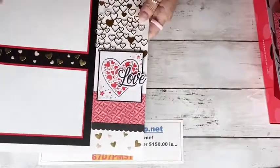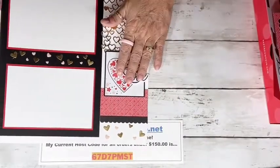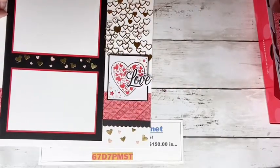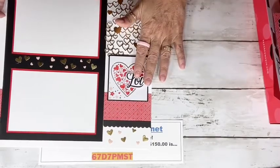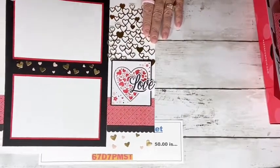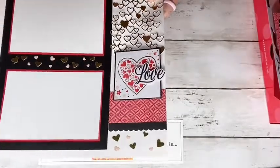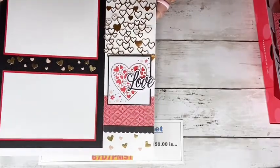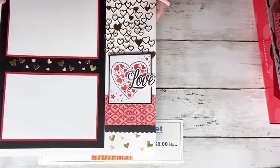What do you think? Pretty simple, but a great fun way to add a couple cards. I didn't make it specific to Valentine's, so you'll notice that. You could change it up if you wanted to make it 100% for Valentine's Day, but I wanted it to be for love. So obviously this could be for anniversary, could be your grandkids, it could be for Valentine's Day, for class photos. I think it could be for all sorts of different things, right? I would love to put some pictures of my grandkids in here, so maybe that's what I'll use mine for.